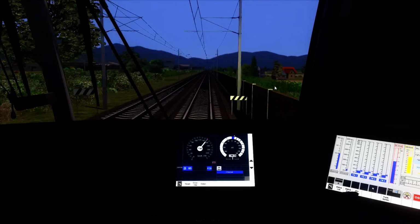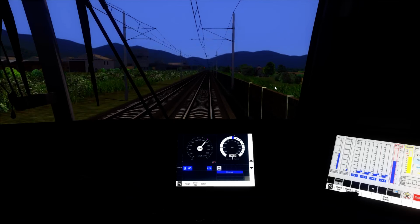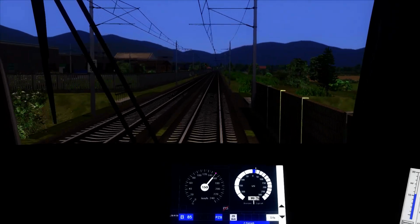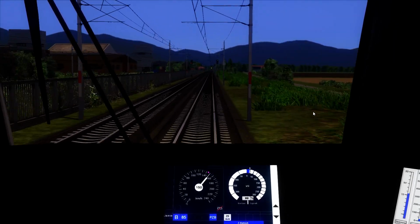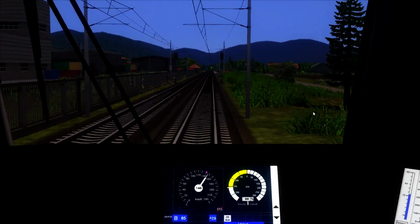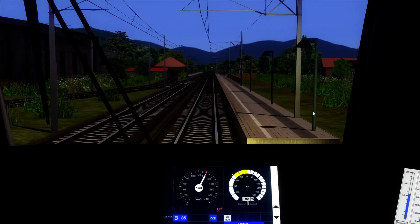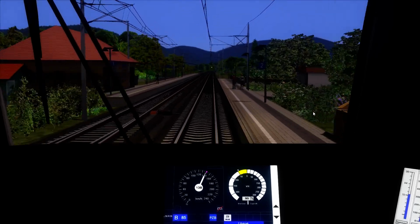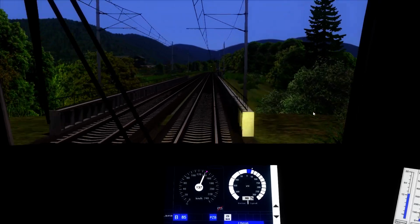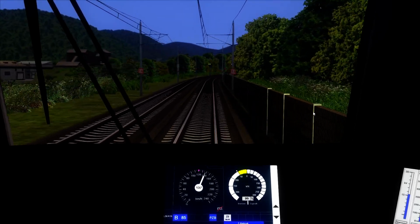So yes, the next 140 is about 2.9k from Kapfenberg station, which is the penultimate stop on this part. We've got 120 coming into effect at 152, about mile marker 151 to 152, so about 150. Just so we're controlled coming down on the speed front.